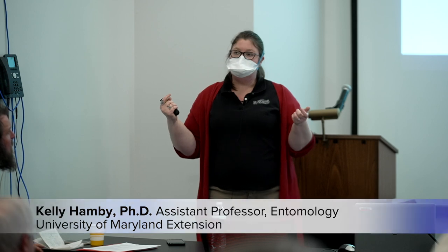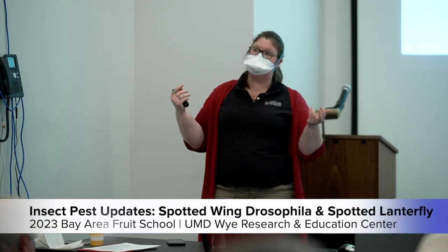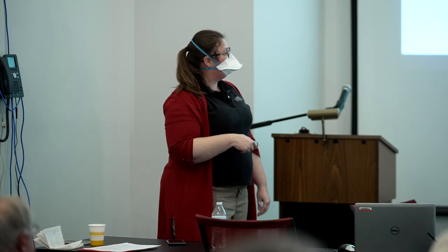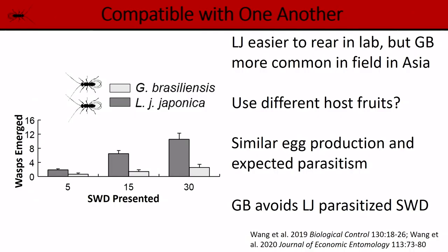They have similar abilities to produce eggs and similar expected parasitism rates. And Gynaspis brasiliensis is actually able to detect Leptopelina japonica and choose a different spotted wing drosophila to parasitize. So we think they're going to be really useful in combination, and that it is going to be worth it to continue to try to release Gynaspis brasiliensis.